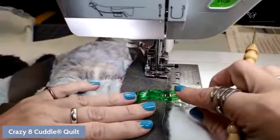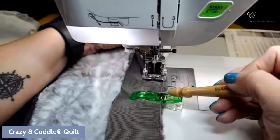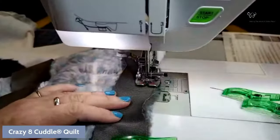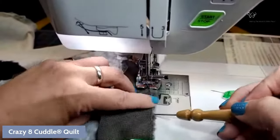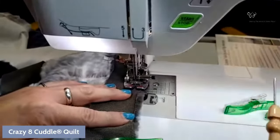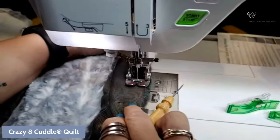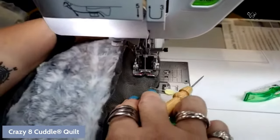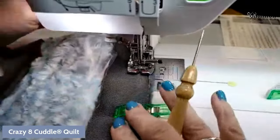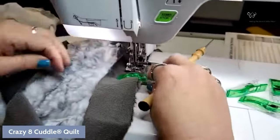The binding will sometimes grow and I don't really care. I just release the Wonder Clip and let it move a little. Okay, it's one place I get less finicky about it. So I'm going to take that out as I go, make sure that this stays nice and even. If I'm having a harder time keeping it even, this is when I can stick a pin in here and I can kind of aim for that. And then I'll take the pin out. Okay. I'm just going to keep going. I'm going to stitch all of this down.